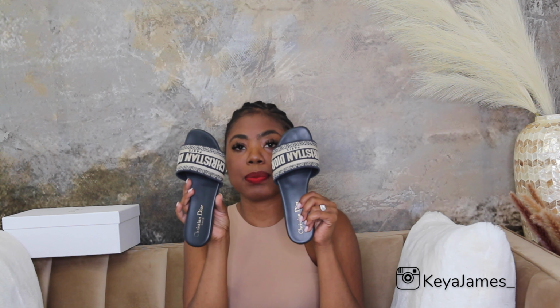This one looks pretty pristine on the logo, but as you can see, this one is rubbing off. And to me, when I take my shoe off, I want to see the Christian Dior logo. That is something I disliked about the shoe. Whatever they use to stamp the shoe, it should not be coming off. That's the one thing I did not like about it. I don't think it's going to break my purchase, but it's definitely something I dislike about this shoe.